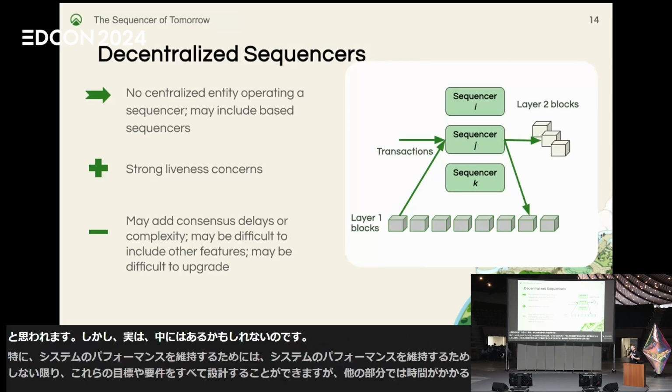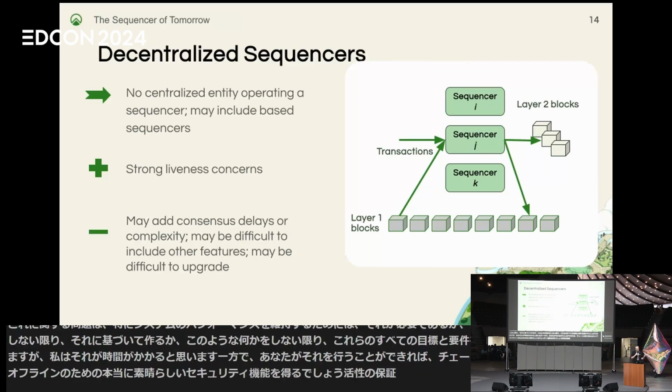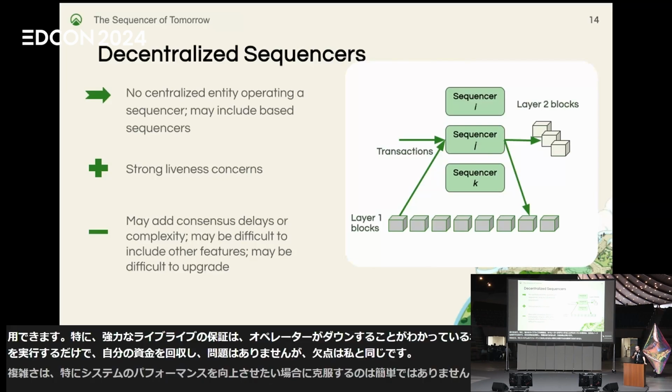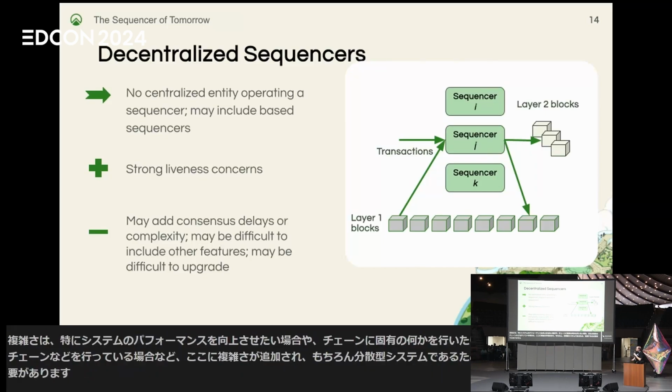On the other hand, if you can do it, you get really nice security functionalities for if the chain is offline. In particular, strong liveness guarantees say that if the operator goes down, you just run your own node, you recover your own funds, and there's no issues. The downside, though, is the complexity is non-trivial to overcome, especially if you want your system to be performant, or if you want to do something unique to your chain, or if you're doing multiple chains. There's added complexity here. And of course, because it's a decentralized system, you need to make sure your whole ecosystem and group is on the same page.